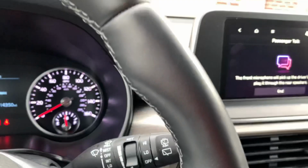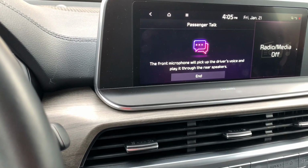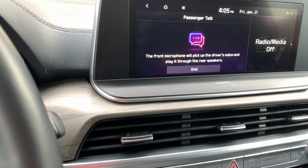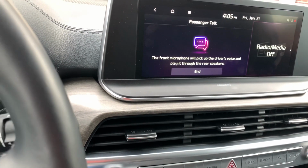Hello? Hello, hello, hello. If I want to be quiet and not wake up my babies in the middle seat, I can use this to talk to my passengers everywhere without yelling. It's kind of cool.